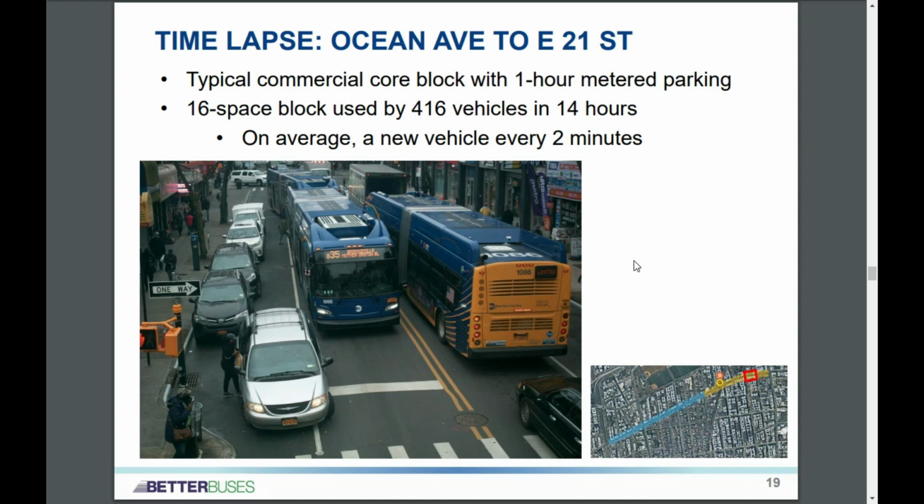It's a really hot ass mess. And take it from me, I drive. Even though I do transit stuff, I drive. Like, I know how it is. It's a hot ass mess.